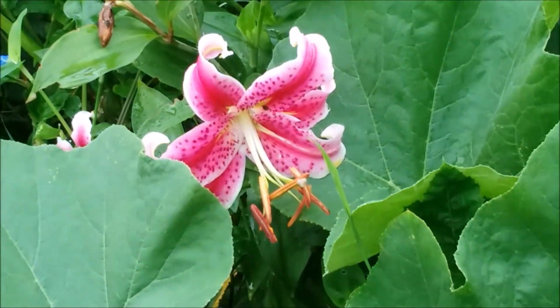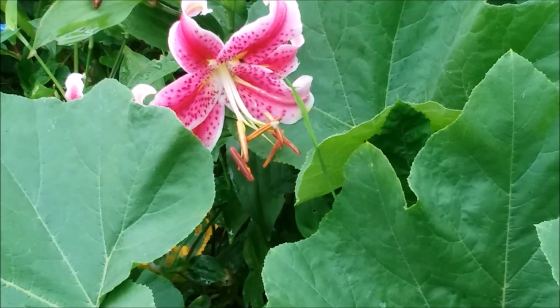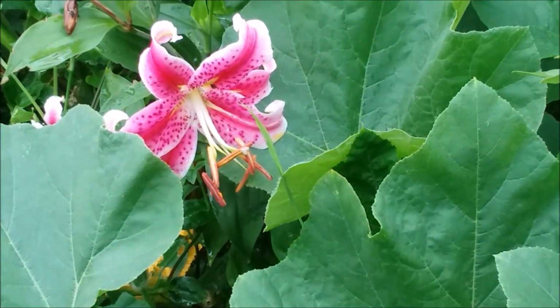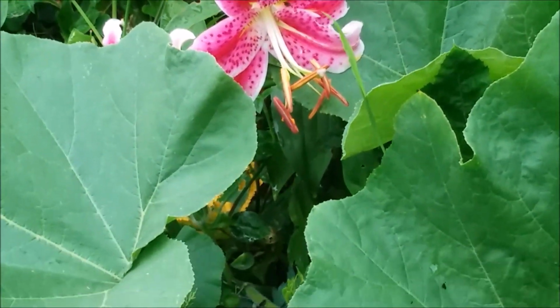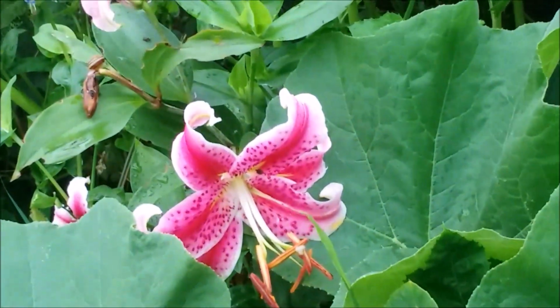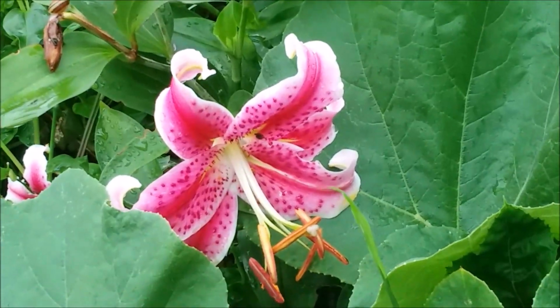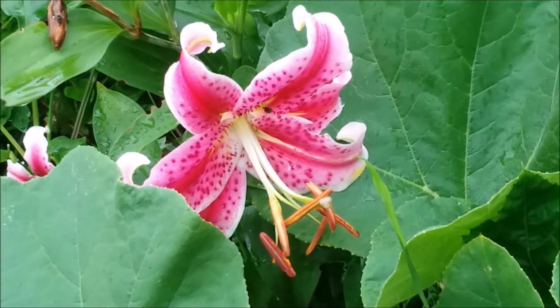lilies a long time ago. I believe the correct name is Stargazer Lilies. Probably when I first started the garden about 10 years ago on this side. And I thought they were all gone, that they were dead and that they'd never return, because there was this beetle of bugs that were eating the lilies before they grew.